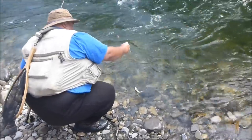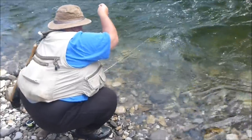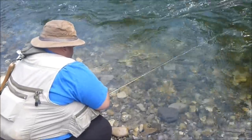Tiny cutthroat on a nymph. Show you how small these guys can get in here. Tons. Even though there's nice big ones too.